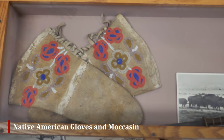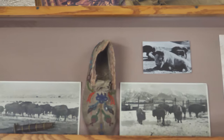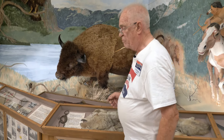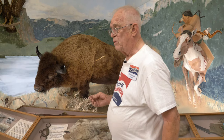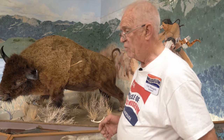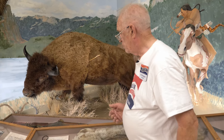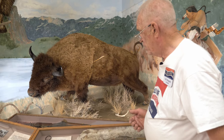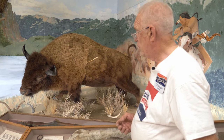Most people don't realize that the beads on the moccasins and other things, all the beads were made in Europe and brought over by the barrels by the fur trade companies. Hudson Bay was a large one, Northwest fur trade company. And they competed against one another, and there was some bloodshed over the battles that they had through rights to trade with a certain tribe or another.